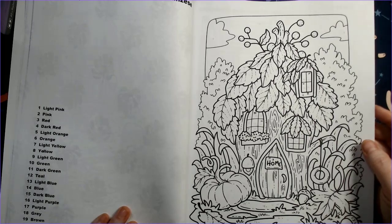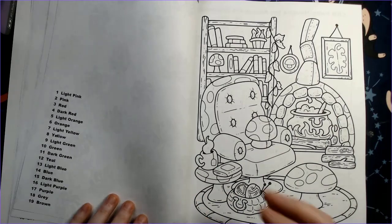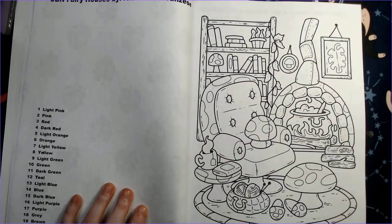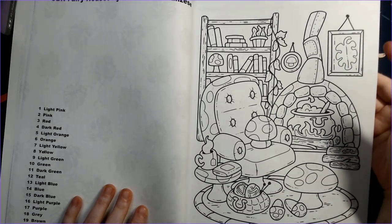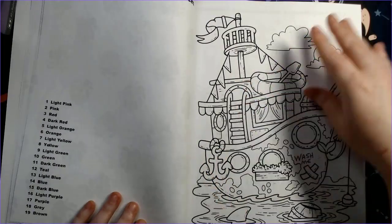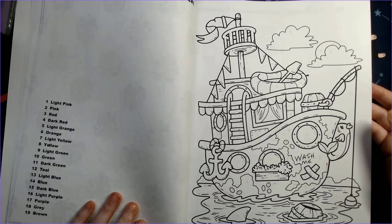And maybe doing more of these color by number will get me more creative thinking. These also include some interiors, which again, I'm not typically a big fan of coloring. However, again, it's color by number, so I love this one with the boat. I thought that was super cute. I might color this one out of order.